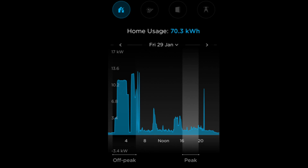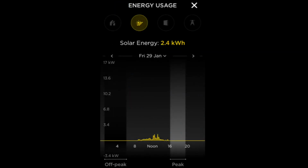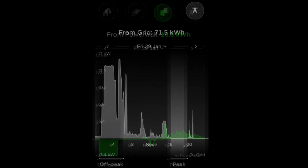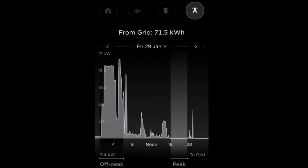On Friday the 29th of Jan we pulled 70.3 kilowatt hours from the grid. We got 2.4 kilowatt hours from the solar. We got 10.8 kilowatt hours from the Powerwall, so that's not a lot, so it's not a full cycle, that isn't. And we had a grid pull of 71.5 kilowatt hours.